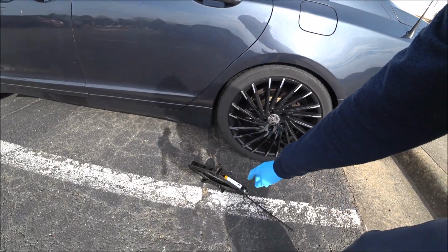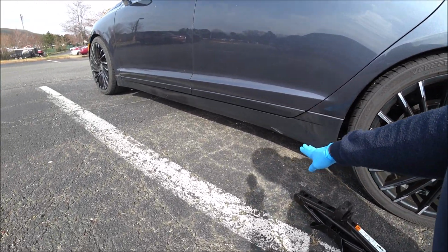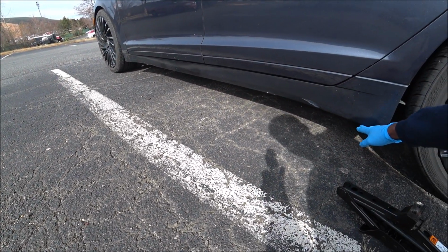All right, now on to the jacking. The first order of business is to jack the car up. So what I'm gonna do is use the actual factory-provided scissor jack. The reason why is because this is a low profile car, so it's really hard to get a hydraulic jack under here.